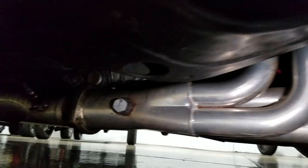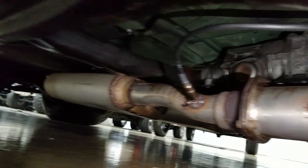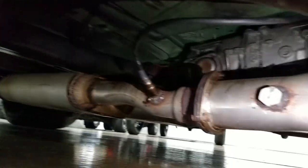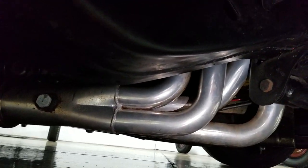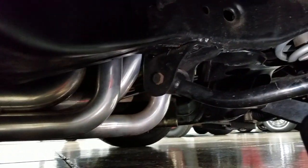Polished headers into a long collector into short intermediates into some Flowmasters in the center of the body. Flowmasters or similar. They look like Flowmasters. Can't get low enough to see. Headers are in good shape. Just a little bit of cosmetic buildup there.